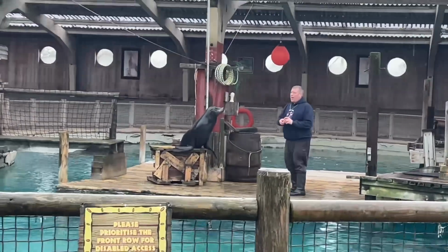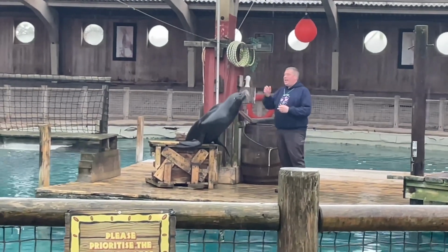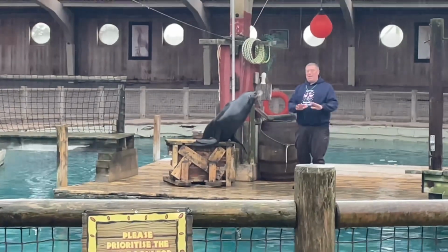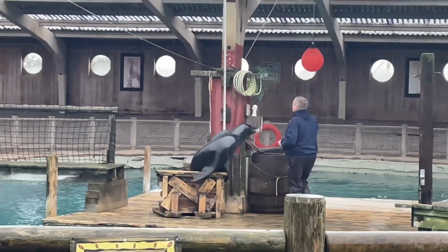But there are some awkward animals called fur seals. Now, fur seals aren't actually seals. A fur seal is actually more closely related to a sea lion, but that's where it all starts to get really confusing, so we'll move on. We've got some hoops up here.